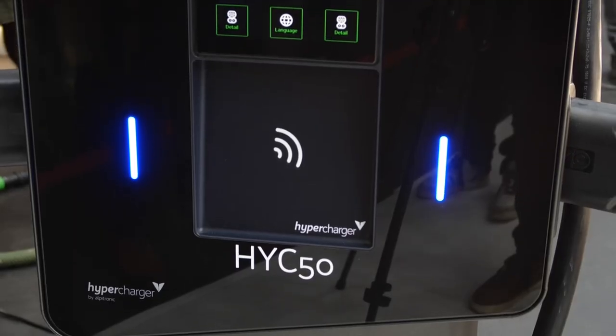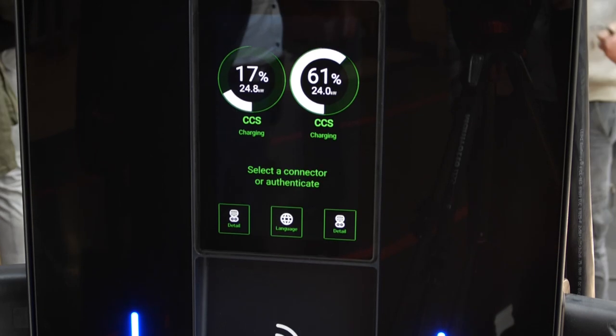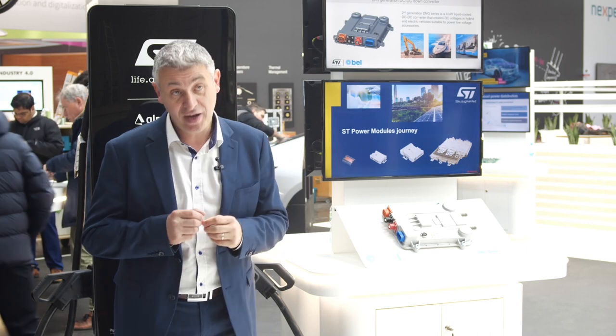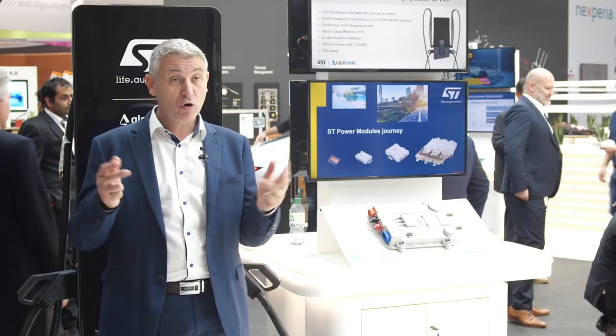But what are the main advantages of ST SiC products for a DC charging station like this one? Faster time to charge the car, higher efficiency, and lower temperature. As SiC can also run at higher frequency than IGBT, the passive component size can be reduced, and therefore the total cost of ownership, the famous TCO, is also reduced. So in a few words, the main SiC benefits are faster, more efficient, lower losses, and lower cost at system level.